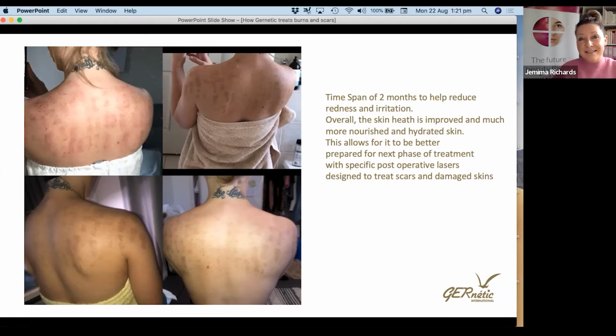We know that the stronger and the healthier that the skin is at any point for any mechanical or machine work to be done, the greater the outcome will be for laser or any other work that needs to be done, because it's got the best chance of being able to take up and work with whatever the lasers or the other work, be it skin needling, or anything else that she might have done. The skin is in its healthiest position to recover quickly and well, and not just for a short term, but for a long-term outcome, which is what she was wanting.